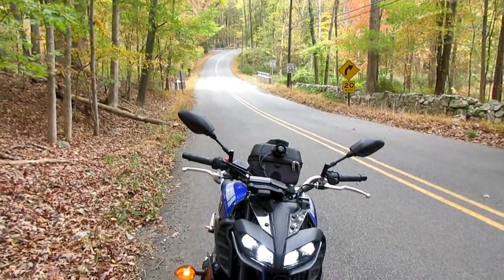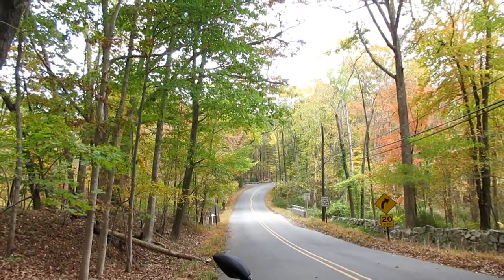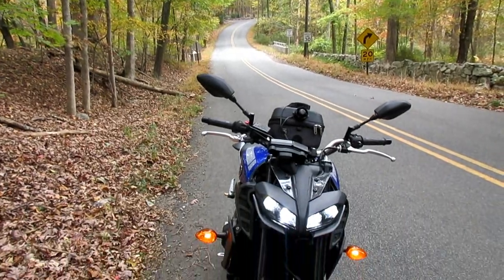I just love these back roads. All you gotta watch out for is the wet leaves, even the dry leaves.